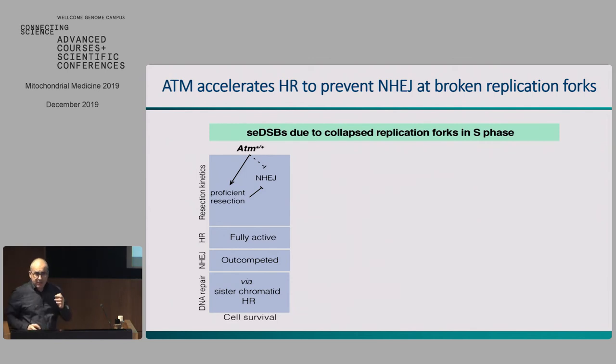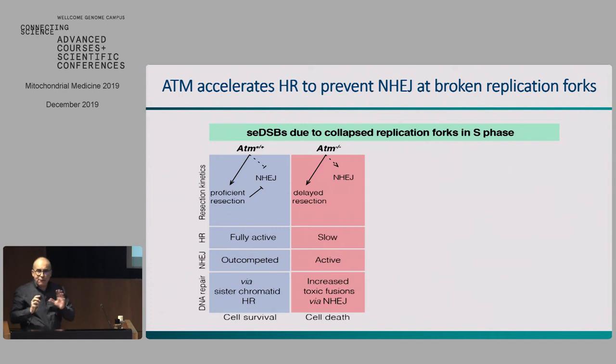In a normal situation, if you have these one-ended double-strand breaks arising in S phase, a normal cell can repair them by homologous recombination. And that's because it has all the machinery to do this. Furthermore, this ATM protein is there, and what we know ATM is now doing is suppressing non-homologous end joining. There are various mechanisms we think that's being mediated, but it's also accelerating resection. So ATM targets a protein called CTIP, which accelerates resection and therefore promotes these double-strand breaks to be repaired by the right pathway. In the absence of ATM, you no longer effectively suppress non-homologous end joining, and resection is delayed.